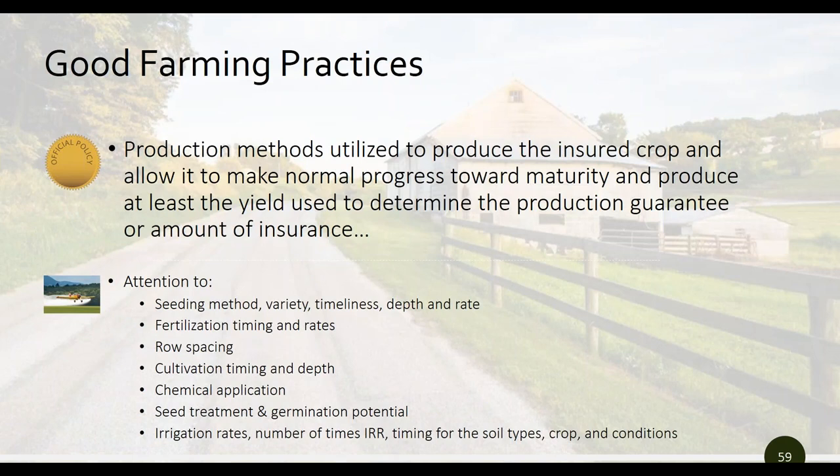All right, so let's take a look at good farming practices. Let's take a first look at the first bullet. This is actually the definition, or part of the definition, for good farming practice: production methods utilized to produce the insured crop and allow it to make normal progress toward maturity and produce at least the yield used to determine the production guarantee or amount of insurance.